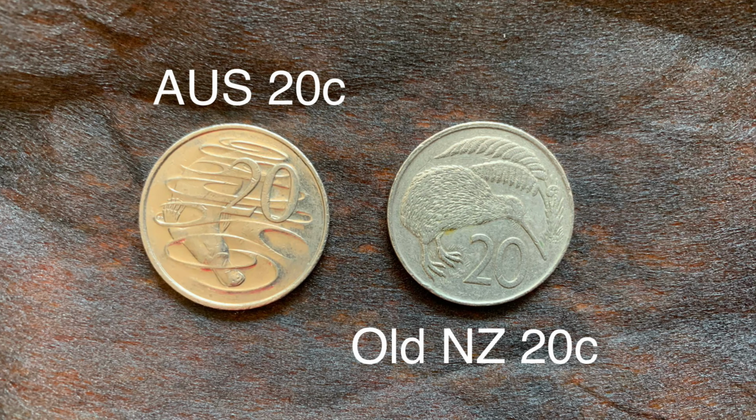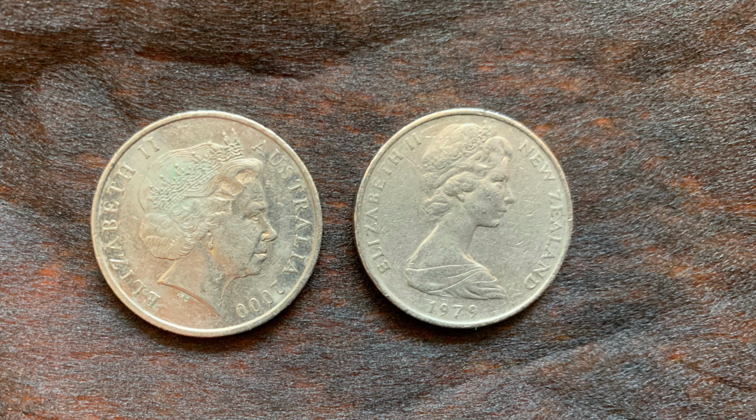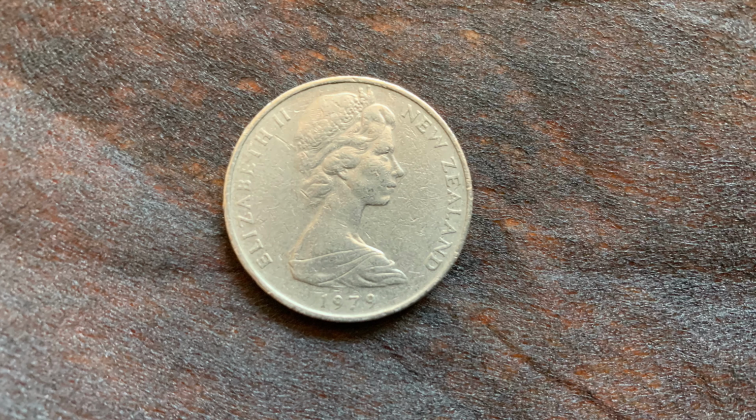Next we go on to the 20 cents, which is also pretty similar to the Australian 20 cents, but it's a bit heavier and a bit thicker, and I guess perhaps a little bit smaller. But yeah, we have another kiwi bird at the front, and then who is this? Oh, this is from 1979. Is this Queen Elizabeth? This is Queen Elizabeth from 1979. Wow. My parents were born in 1979. I guess that's really interesting to see how the image of the Queen has changed, because if I compare it to the dollar and the 20 cents, they look so different.